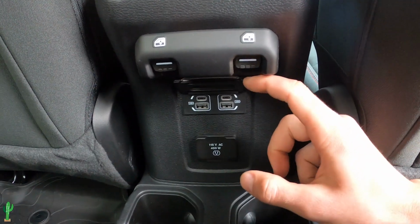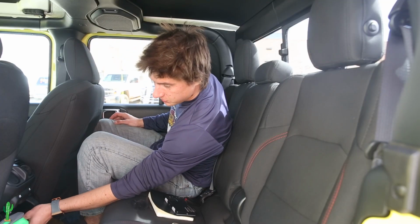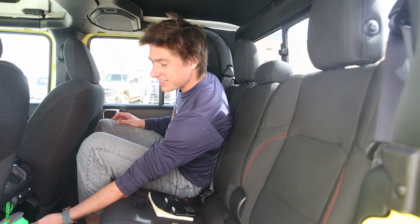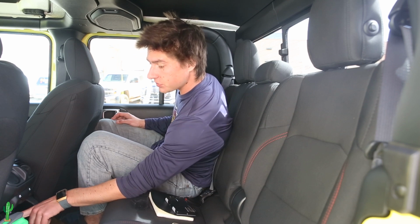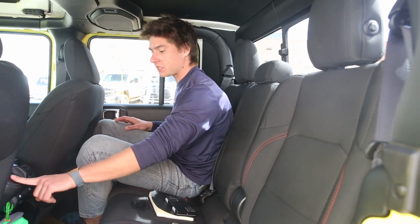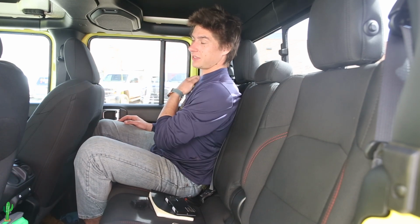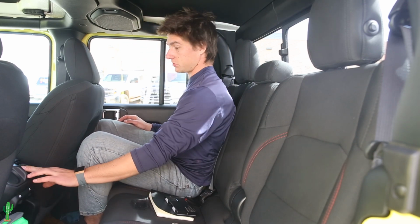Again, in the back you have two USB-C ports and two USB-A. That's pretty cool. As well as a 115. Oh, yeah, you have an actual plug, like a wall plug, 115 volt, 400 watt. That's pretty cool. I've experimented with those AutoZone inverters for your car before. They run from the cigarette lighter. They just don't work. They make a lot of noise. So this is pretty cool to have an actual plug that presumably will work.